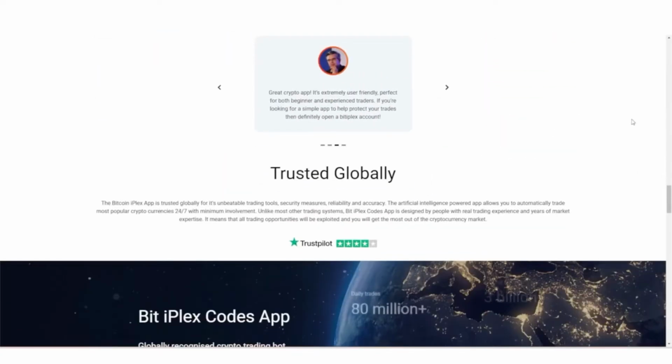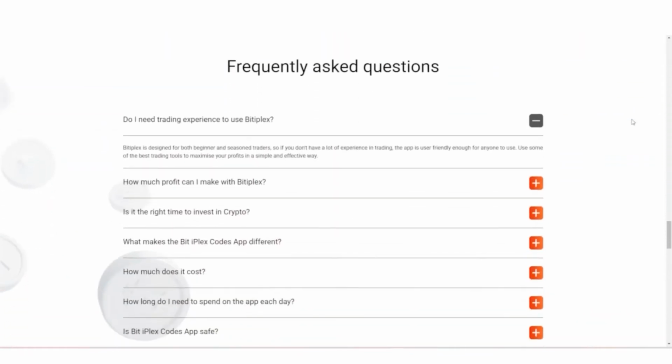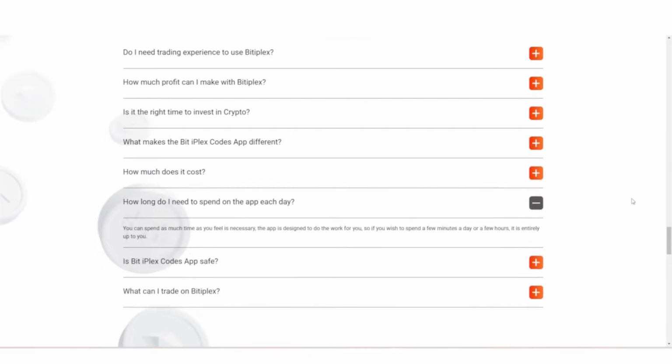There's no strictly correct answer to that, but the app is entirely autonomous. That means it will run well even if you don't check it at all. However, we suggest at least a short daily check-in to see if everything is running well.